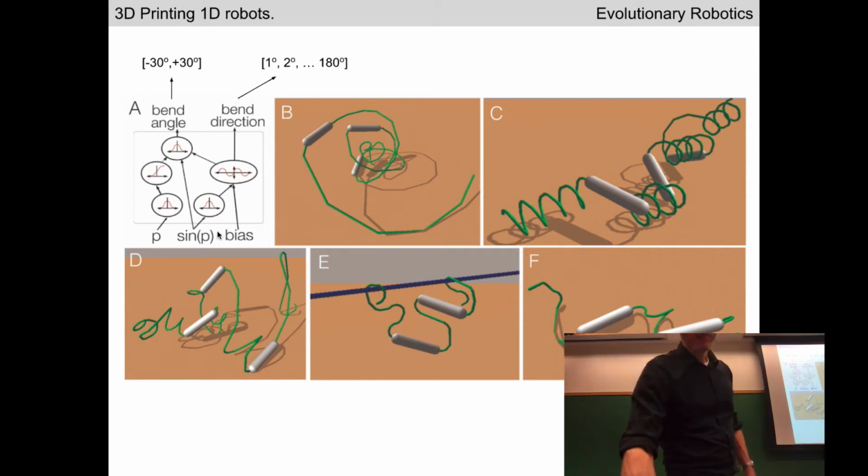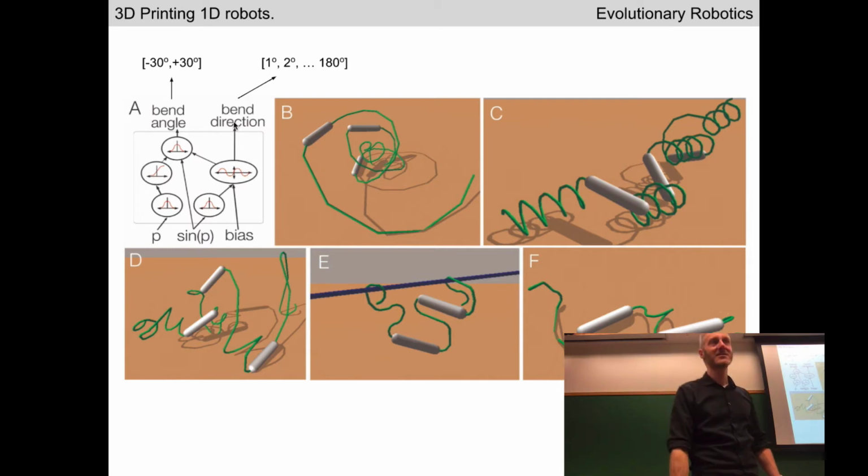They also, in my opinion, cheat a little bit by feeding in sine of P. They're trying to influence evolution towards things that repeat over time, like a sinusoidal pattern does, to try and get repeated patterns, which you can see in some of these robots. And they also feed in a third input value, which is the bias, right? A bias will make sure that even if these values are 0, the output of a CPPN doesn't necessarily have to be 0. A bias will help you with that.